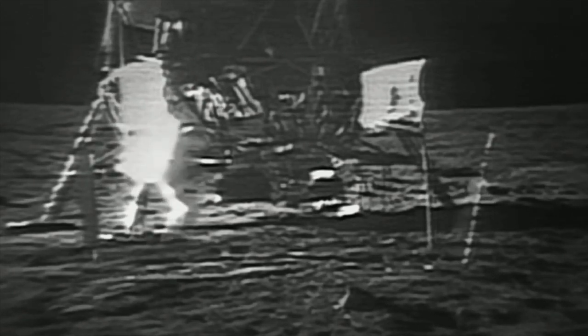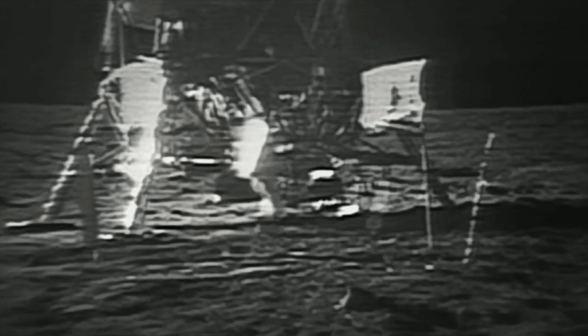Heart rates on both crewmen averaging between 90 and 100. The flight surgeon reports they're right on the predicted number of BTU units expended in energy of work, and he thinks they're in great shape.